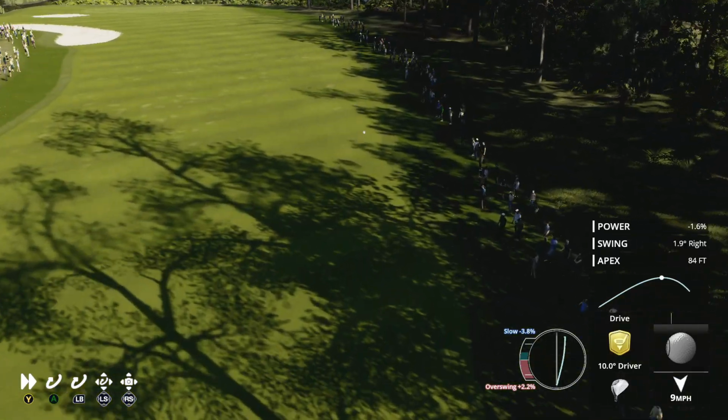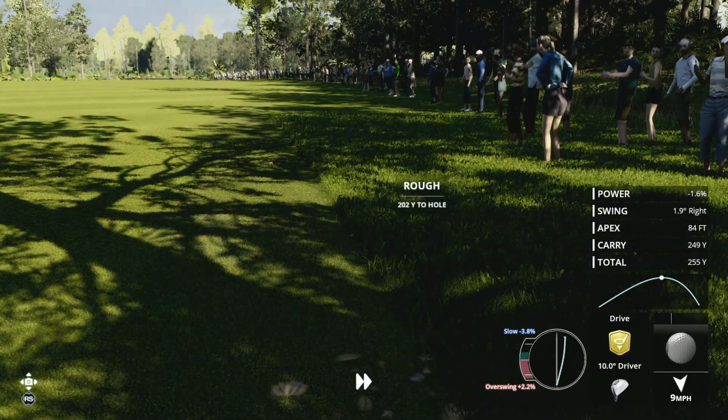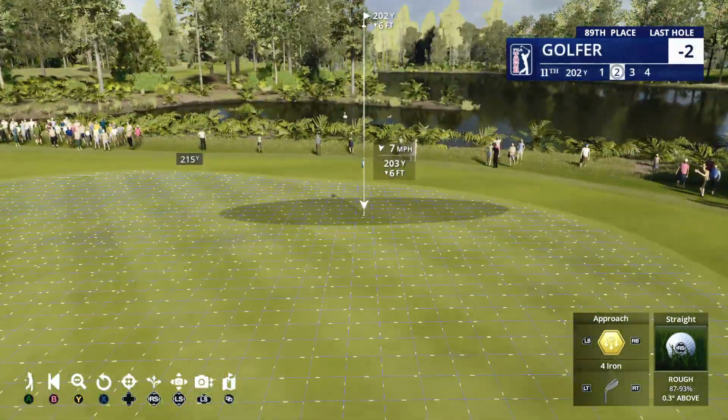This one working up the right side. So a second shot coming up here from a long way back.